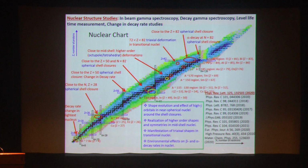Nuclear structure studies. So in nuclear structure studies, we mainly study in-beam spectroscopy, decay gamma spectroscopy, level lifetime measurement, and change in decay rate study. This is the nuclear chart, and you see we studied the properties of nuclei at different regions, but mostly they are near the stability line.